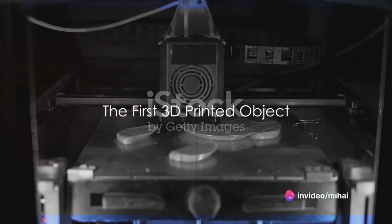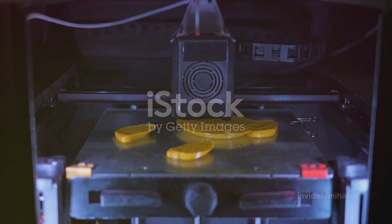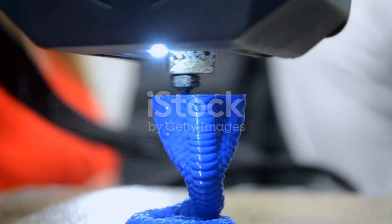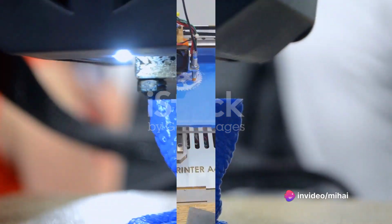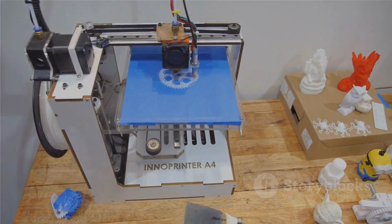Question 3. What was the first ever 3D printed object? If you're picturing something complex, you might be surprised. The first 3D printed object was a simple eye wash cup, printed in 1984. Simple, yet revolutionary.